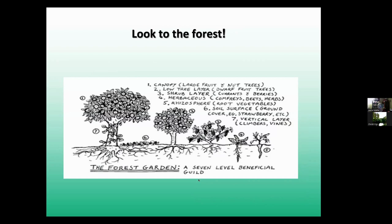But part of that is looking at how the canopies interact with each other, how the ground covers function, how the root systems function. So you're looking at what's happening at every different level of where a plant occupies a garden. And then in this particular example, the forest garden, they're looking at a 7-level beneficial guild. So all these plants are benefiting each other. You have large fruit and nut trees that provide canopy. They can provide shade to some of the lower plants that are going to grow underneath them. You can have a lower tree layer with dwarf fruit trees. You can have a shrub layer that has currants and berries, and then the herbaceous things that come and go that might die back in the winter and then come back in the summer. And that would be some of the vegetables that we grow, or some herbs that are deciduous that die back each year.